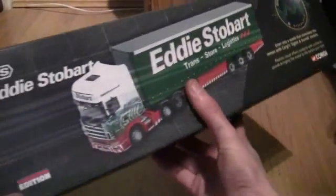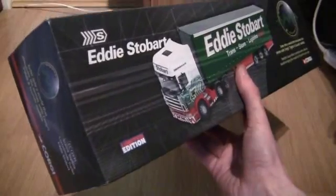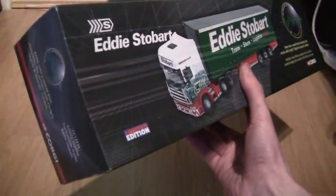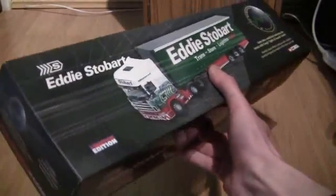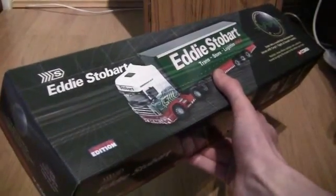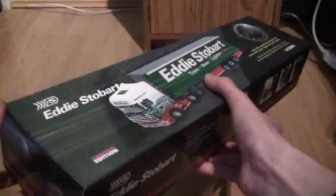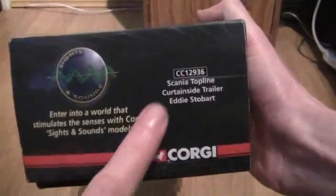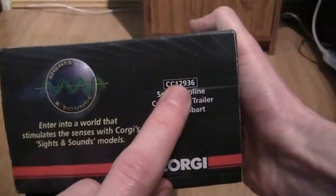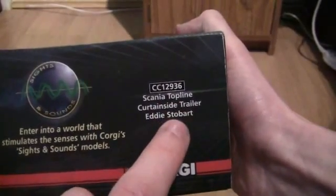So the plan is, for this review, I'm going to review it first. We're then going to take the tripod away from the camcorder, and then I'm going to show you all the different sounds and sights, etc. that this particular model features. So if we turn the box to the front here, we can see the product code is CC12936. It's a Scania Topline with curtainside trailer and Eddie Stobart limited livery.